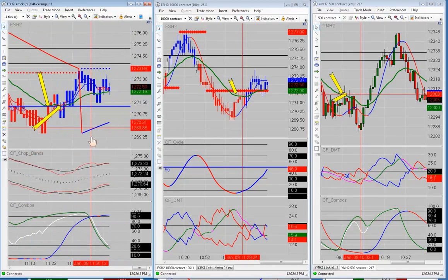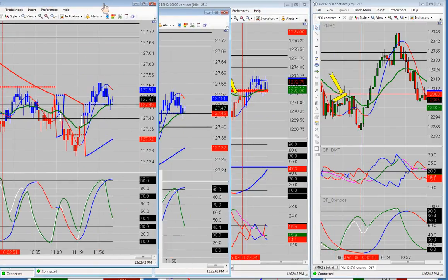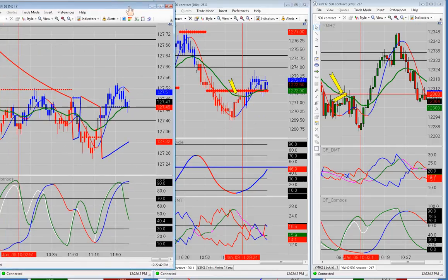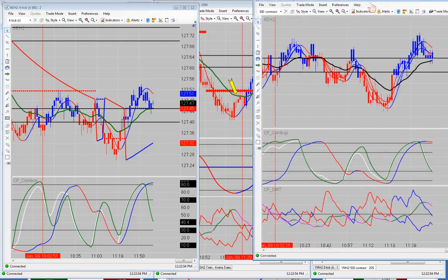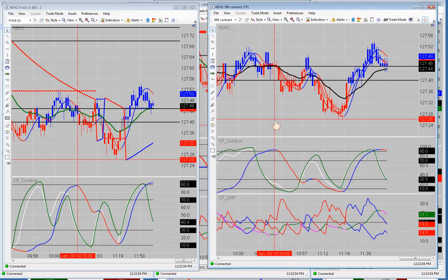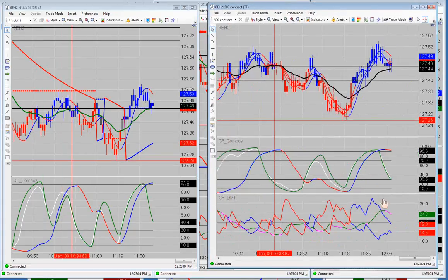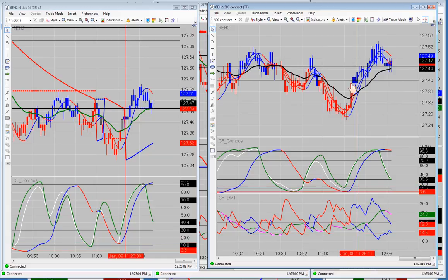Now, for those of you who like the 6E, let me just drag this over here. I'll try to show you a couple of things on the 6E from this morning. I'm going to drag another time frame over here with the 6E as well. I'll just show you a couple of things that happened this morning. One actually just happened right here. We had a pierce of the blue envelope from the bottom.